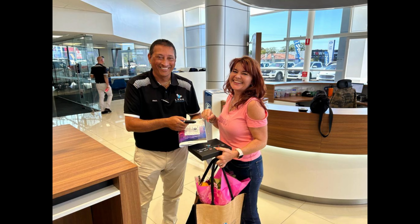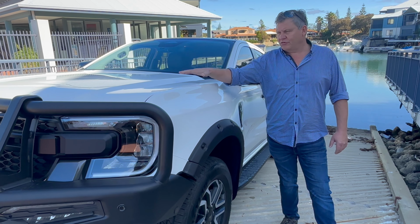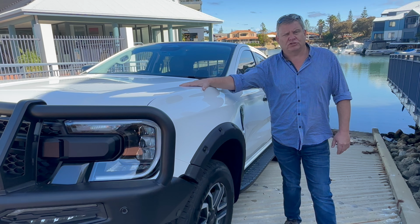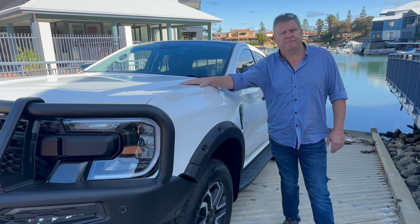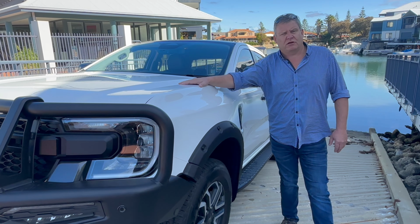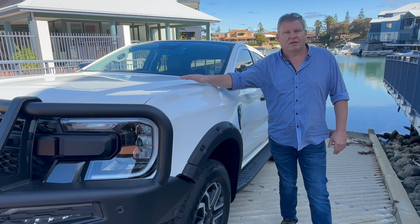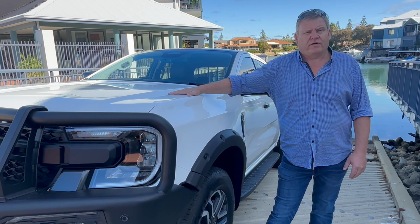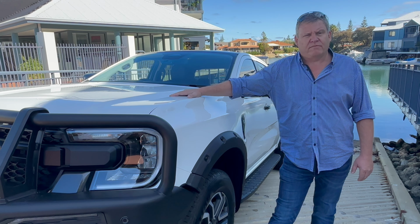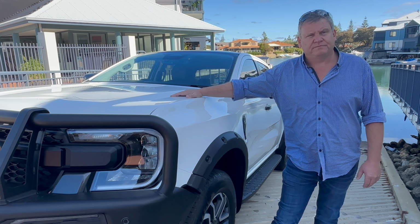Welcome back to the channel, and this is the reveal of our new Ford Ranger Sport. That will be the fourth Ranger in our family. For those of you that don't know us, I'm Stefan, I'm my wife Crystal from Addicted to Life Adventures. Come along, we're on our way to Fremantle to the guys of Ironman to go and have a look at some of their products that we want to incorporate into our build. Come along for the ride.